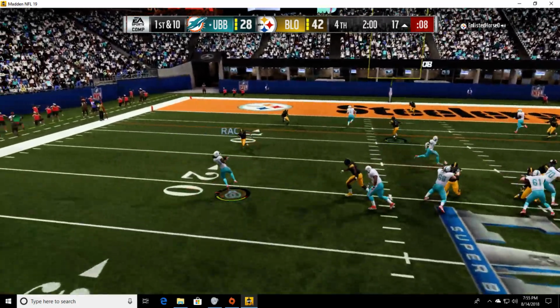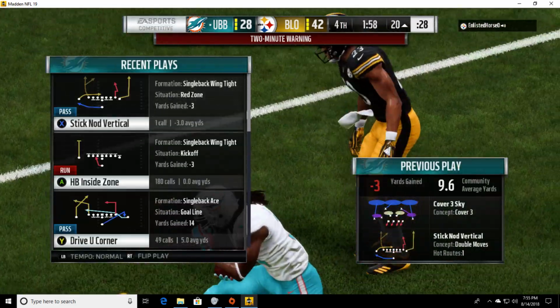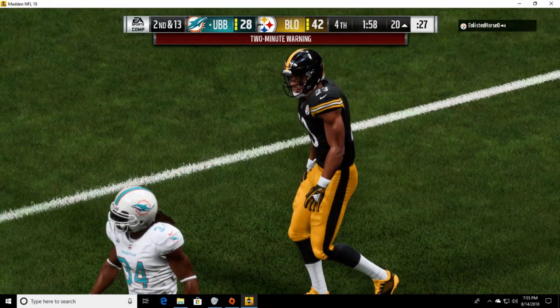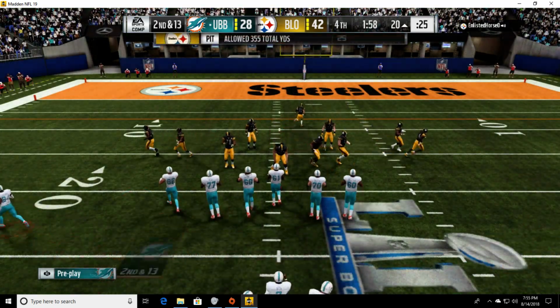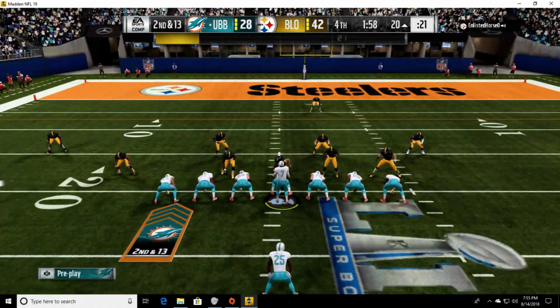A first down throw coming for Vic. Out to the flat. That's complete to his running back. And they go the wrong way here. Knocked back to the 20. Time for a break. We'll come back and see this one out after this.